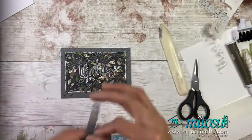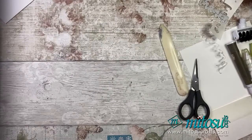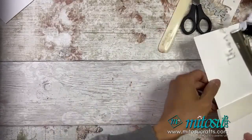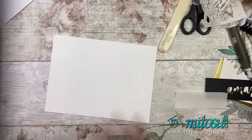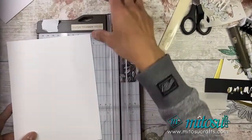Ooh, what can I do with these? In the bin, I think. So for my next card, what do I have? I need to cut basic white.